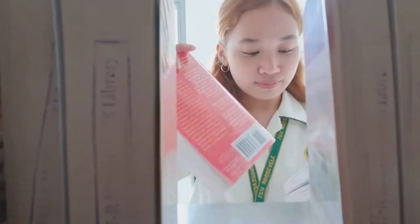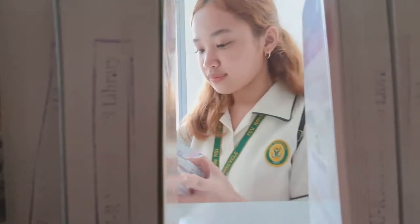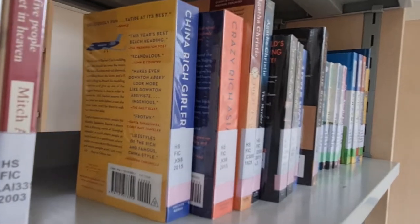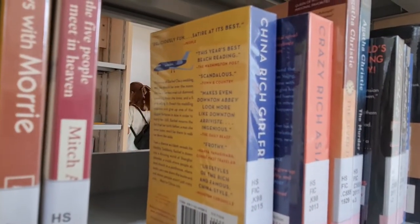The library offers e-books and books for the Tamaraws to use and borrow. The quiet and relaxing room is a perfect place for the Tamaraws to study.